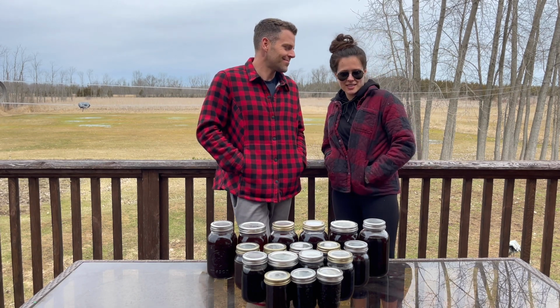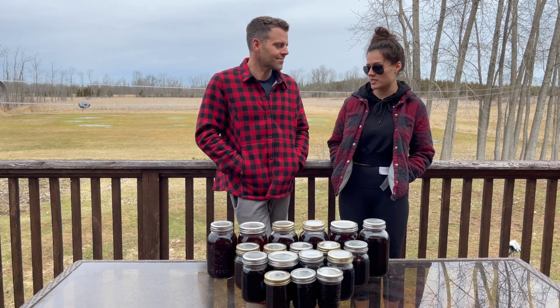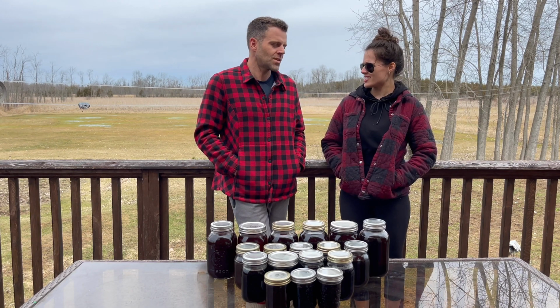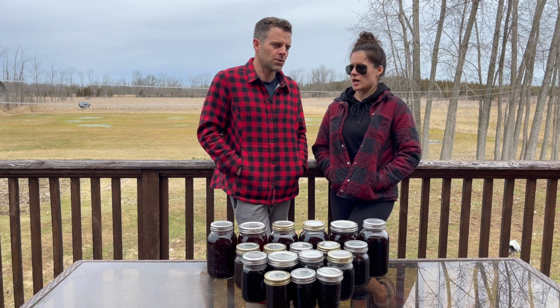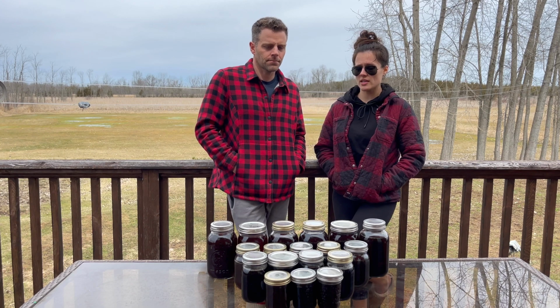Yeah, next season we will be staying at the cabin for the one week or two weeks or however long this takes to do next year, because we can't be coming back and forth. It's too much. Yeah, ideally. And we want to tap more trees. Yeah, so we have about 100 to 150 trees that we can tap. This year we only did 14.